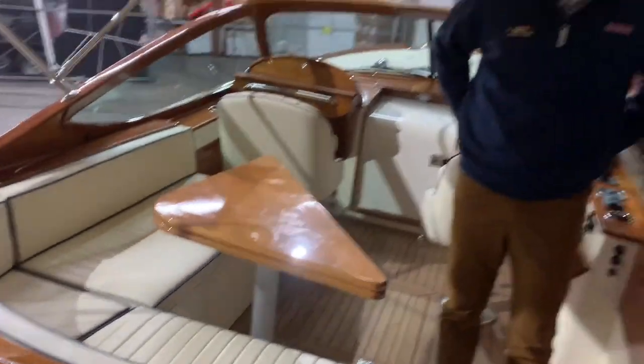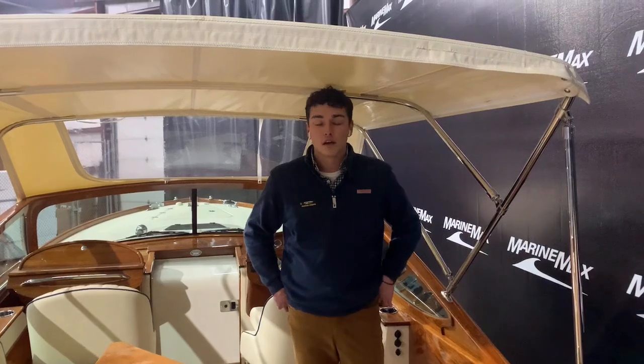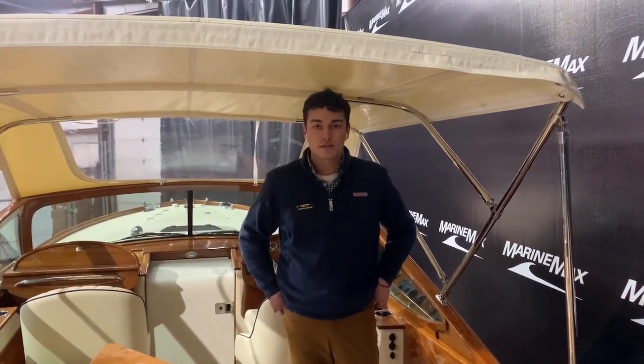Great for Lake Minnetonka. If you like this style of picnic boat, come take a look. We're here in Rogers, Minnesota. Give us a call and stop in. Thanks.